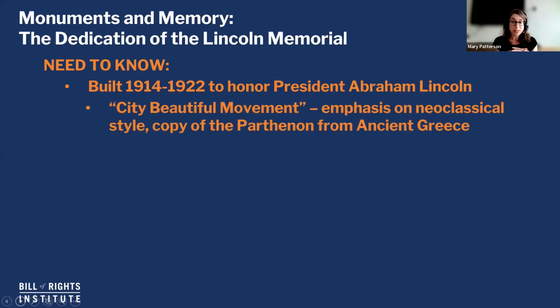It was built in the middle of something called the City Beautiful movement. This is a movement in the early 20th century that really emphasized, as the name would suggest, making cities beautiful, making them a nice place to be. So beautiful architecture, marble, looking back to ancient Greece and to ancient Rome. The Lincoln Memorial looks a lot like the Parthenon from ancient Greece, which was a temple to the goddess Athena. That was intentional. That was the style at the time.